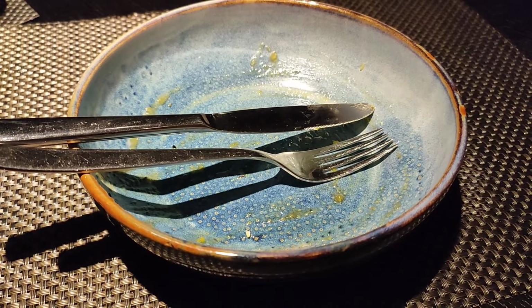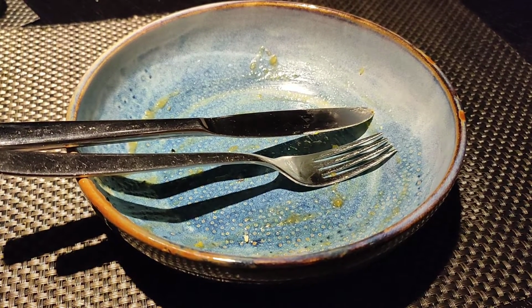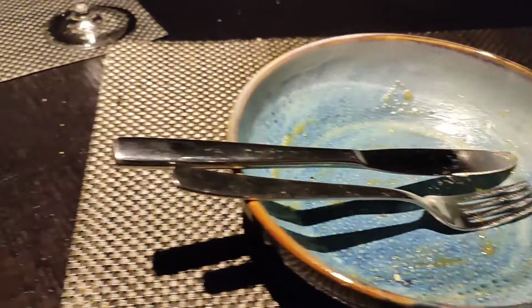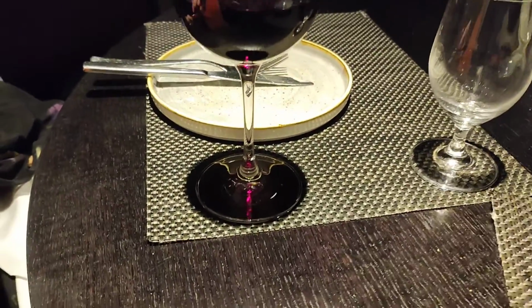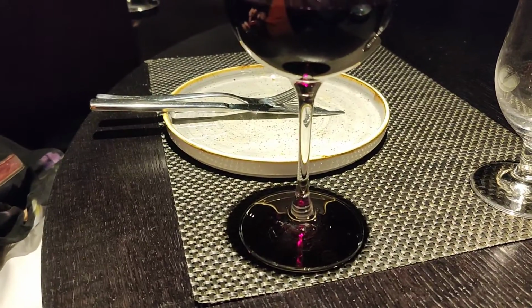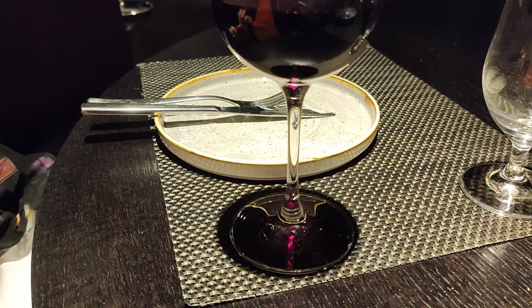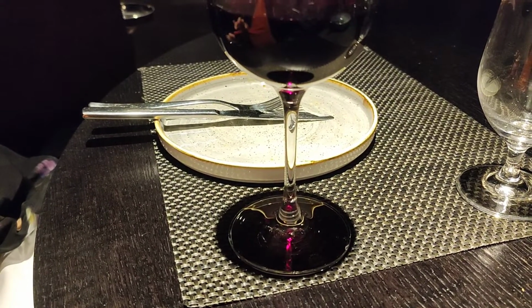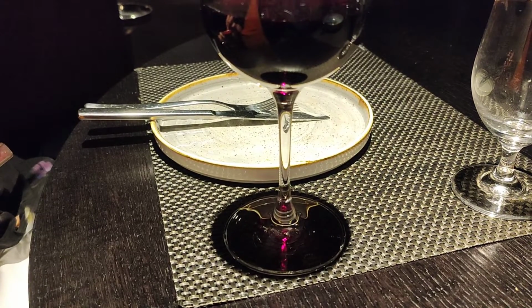So that was the pakoras polished off, very nice indeed those. Got some nice mango chutney as well. And behind the glass of red wine there, we've got an empty plate where once stood the scallops. I did have a little taste of those, they were excellent as well. So far so good.